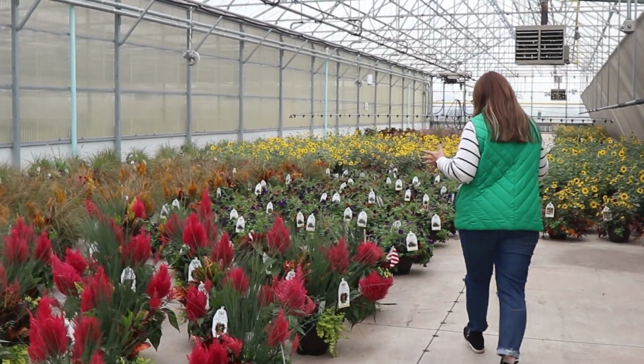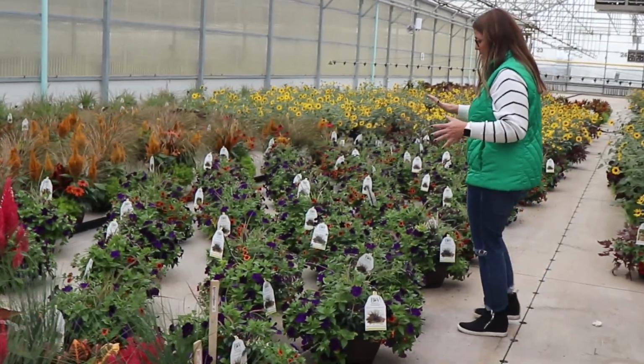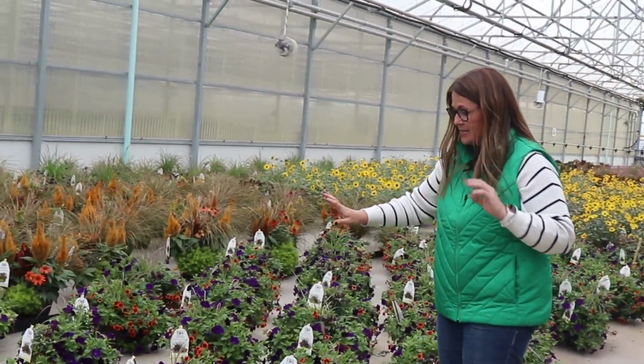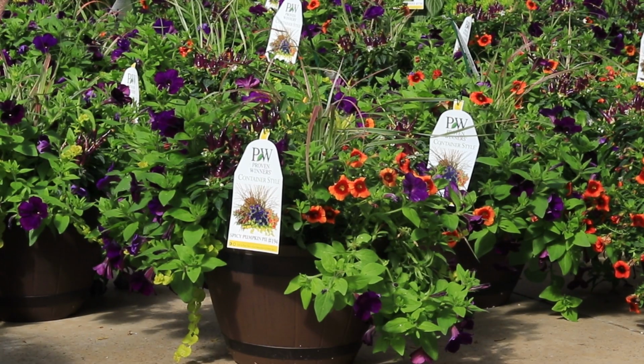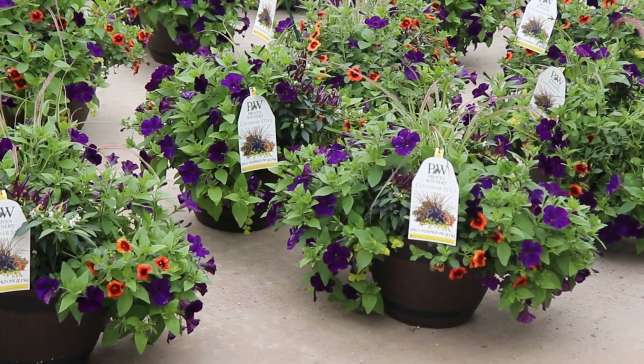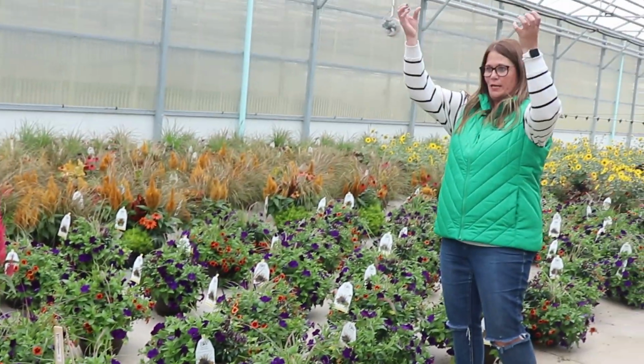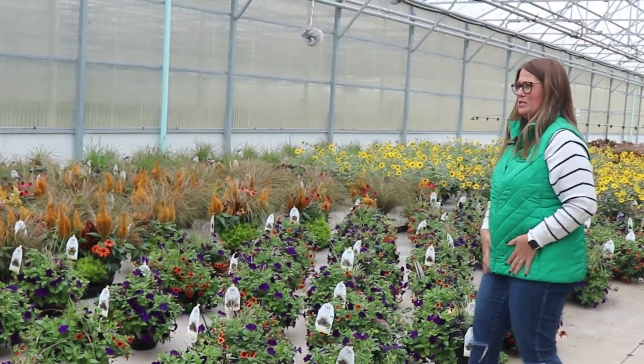I love them. So here, this one screams Halloween for me. We've got the Royal Velvet, the Tangerine Punch Super Bells, Fireworks Grass, also has a cute little sangria pepper. I could totally see poking in those witch feet, you know, that stick into your containers. Wouldn't that be so cute?